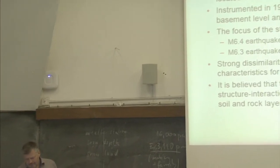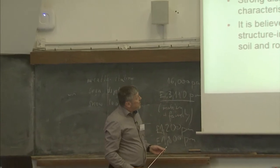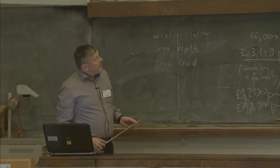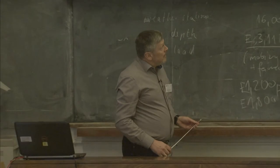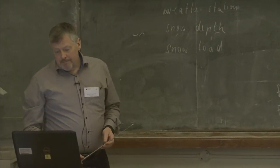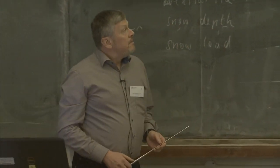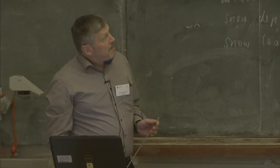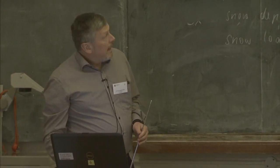So what we discovered when we compared the response of the building in the June 21st earthquake, which was about 15 kilometers away, and then the response in the 6.3 earthquake on May 29th in 2008, which was 5 to 8 kilometers away from the building, was that we had very strong dissimilarities in the structural response for these two events.